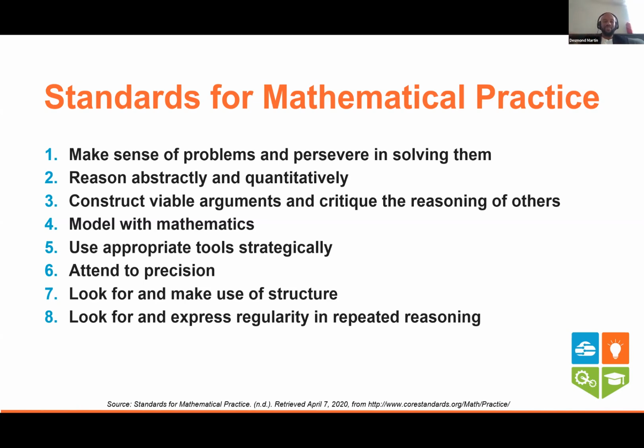If they can model their concepts, then that's an enhanced form of communication. Using appropriate tools strategically is really building that skill set that they'll have in their mathematics arsenal and knowing how to apply it.